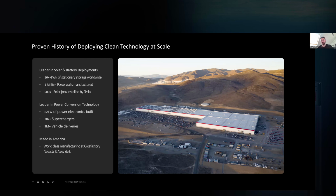But what we're trying to say here is we've got this saying internally that we eat our own dog food. We design the products, we mine the materials, we manufacture them, we install them, we service them. We go through the entire life cycle of everything we manufacture. So when it comes into your hands, you know it's tried and tested and it will stand up to the environments and will do exactly everything we said it would do when we first promised it when we released the products.